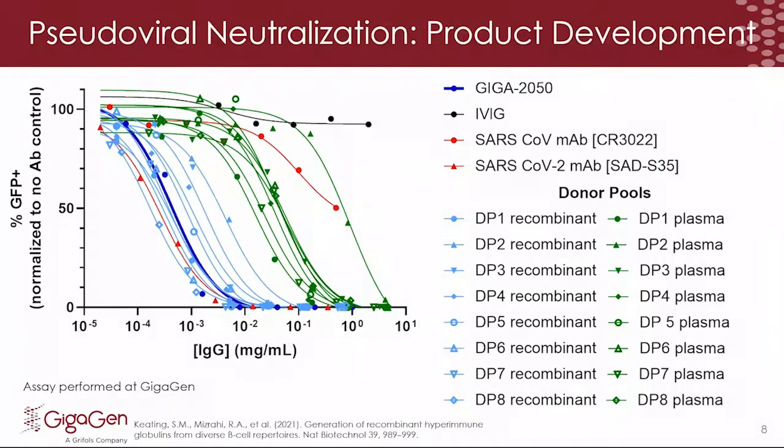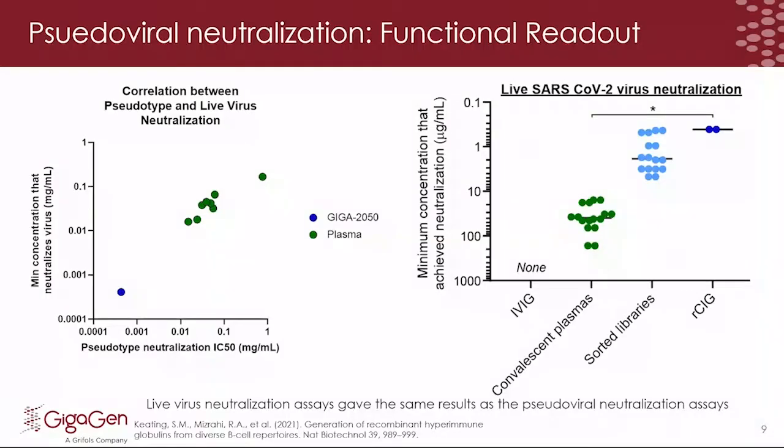This was the original SARS-CoV-2 strain, RVPs. One of the biggest limitations, as I mentioned, is having access to the neutralization assays and having live virus to be able to do that. We weren't able to work with live virus in our lab. We weren't able to find very many labs that were able to work with live virus. And so we wanted to have access to assays that would provide us with information about neutralization. But also we wanted to convince the FDA that our pseudoviral neutralization systems would be comparable to the live virus neutralization. And so we performed this assay comparing our Giga 2050 and some plasma samples using the pseudoviral neutralization versus the live virus. And we found that the results were almost perfectly correlated.